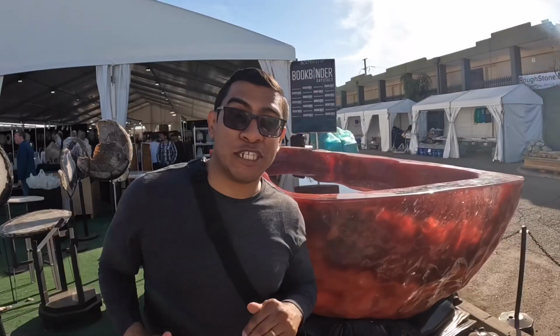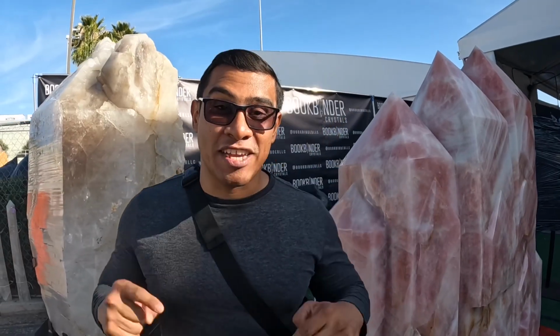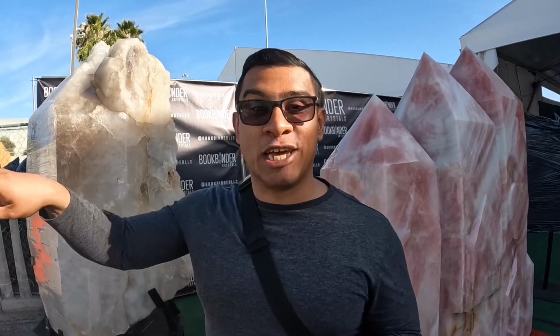We're here at the Pueblo Gem Show at the Ramada Hotel for the Tucson Gem Show 2023. We're going to take a look at everything they have in there.